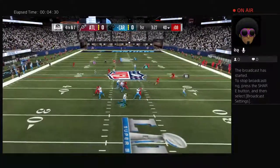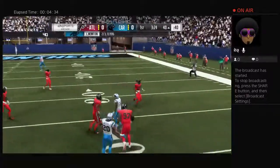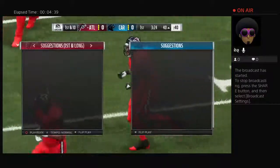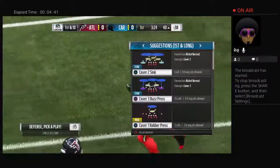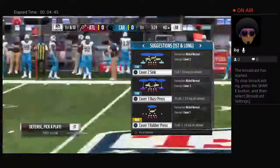They are going to go for it. It's Newton. Escaping the pressure right. And they will not be able to hook up there. It's incomplete. So certainly an interesting call there to go for it. And the Falcons will take control of the football in great field position.